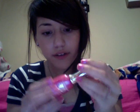But then I got this Sally Hansen HD high definition nail color in number 10 LCD. This was on sale for $3.50, and I have that on my nails. It's actually really pretty. It's a very pretty Barbie pink color. And it has pink, purple, and blue fine glitter, and it has a blue duochrome. It's really pretty. So, that's what I got at Target.